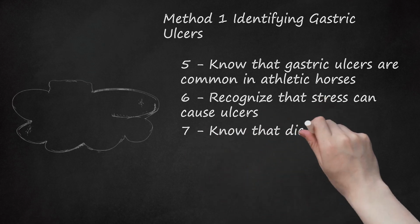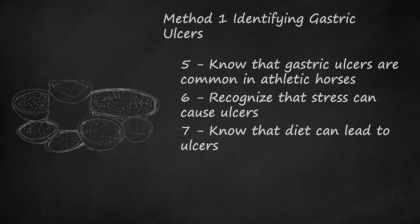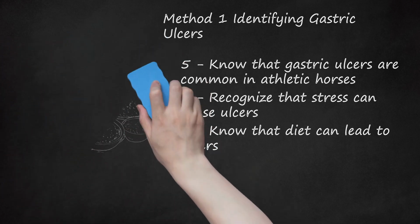7. Know that diet can lead to ulcers. The way you feed your horse can lead to ulcers. Changing your horse's diet suddenly may lead to an ulcer. Feeding your horse a diet high in carbohydrates can lead to gastric ulcers or acid reflux due to the fatty acids released by the carbohydrates. Horses that are not allowed to graze throughout the day for food and are instead fed twice a day can develop ulcers. This is due to the stomach's natural acids and schedule getting off by a non-natural feeding plan.